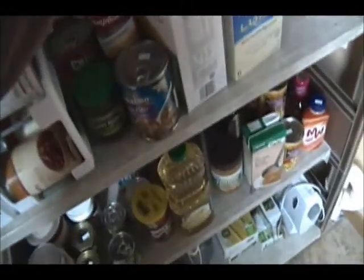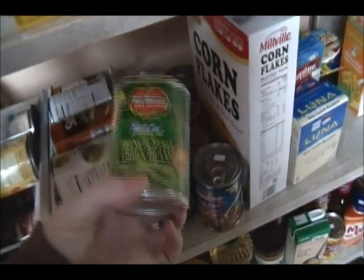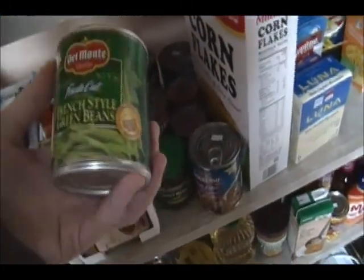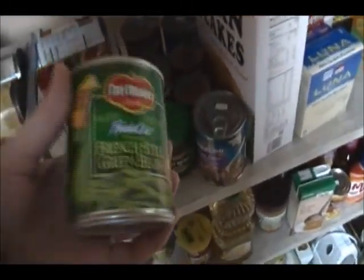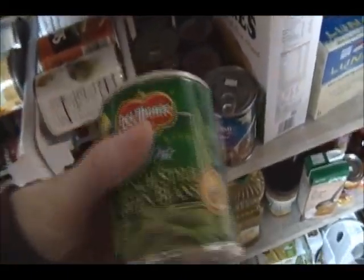And then even some littler cans like these. Sometimes my husband likes to pull these out of the can and boil them with some salt and pepper and eat them. I can't stand that. But I would like a can organizer for these small cans.